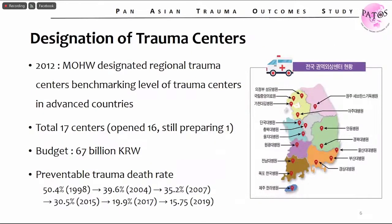In South Korea, we designated level 1 trauma centers across the country. From 2012, our Ministry of Health and Welfare designated regional trauma centers, benchmarking the level of trauma centers in advanced countries, like the American College of Surgeons in the United States or Japanese trauma centers. Now we have a total of 17 level 1 trauma centers across the country, and we used a lot of money. Initially, our preventable trauma death was around 50% in 1998. It means about half of mortality due to trauma was preventable. After implementing this trauma center designation program, it rapidly decreased to around 15% in 2019.